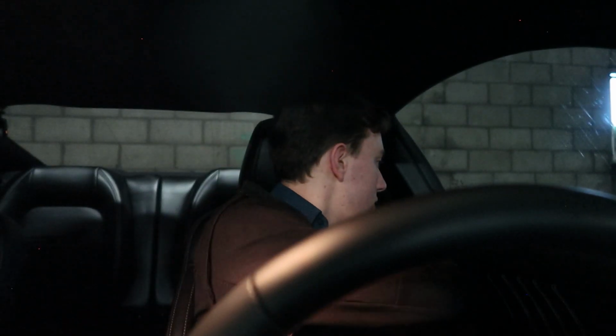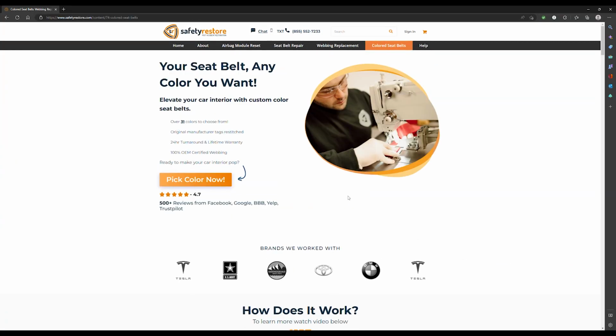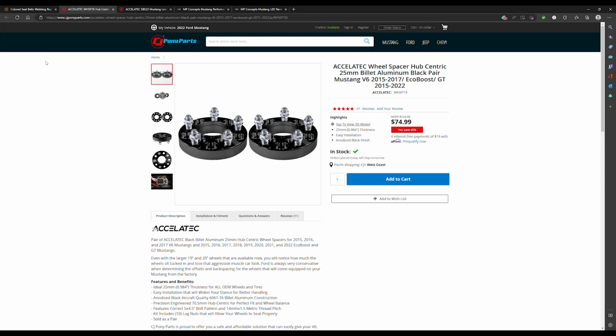Some other cool things I want to do is I want to do green seatbelts from Safety Restore. It's a website. You take the whole seatbelt assembly out, send them in, and they'll send them back with a different color webbing. I think green seatbelts would be a nice little accent color on the inside. Most of my mods and things are going to be cosmetic.